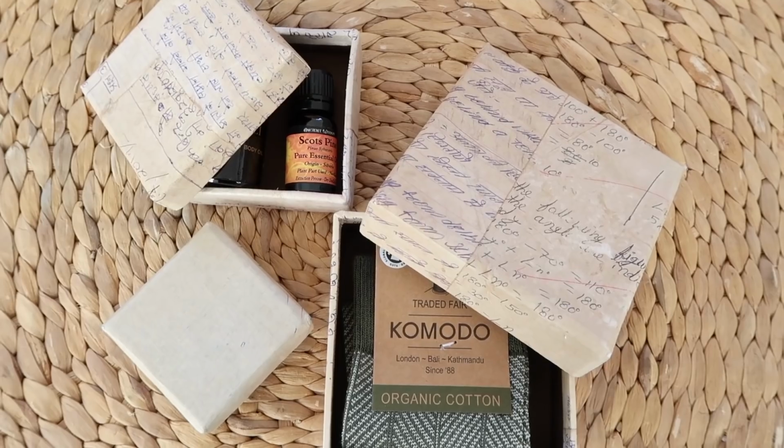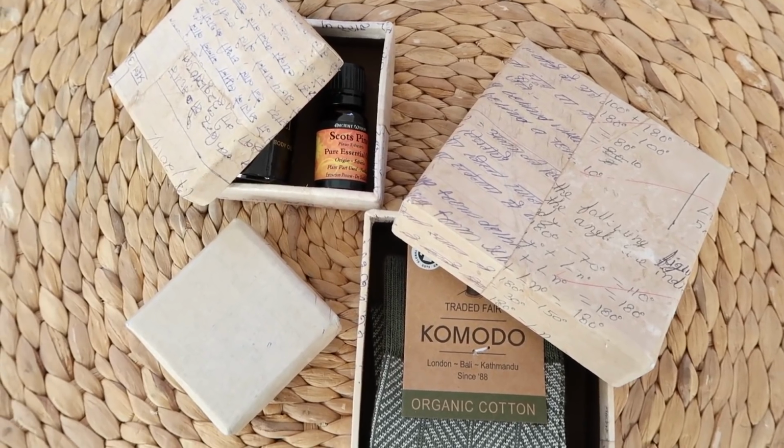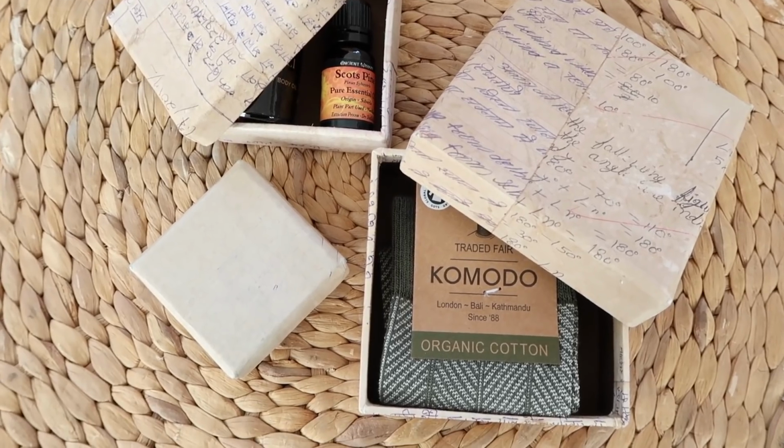So this little one, I've got some loose chocolates in. In the medium one, I've got some things like a body oil and some essential oils, which are obviously in glass packaging. And then in the bigger one, I've got a pair of bamboo socks. So this is another great sustainable, eco-friendly, zero-waste gift idea. These are some bamboo socks, which are really sustainable and like the squidgiest and warmest socks.